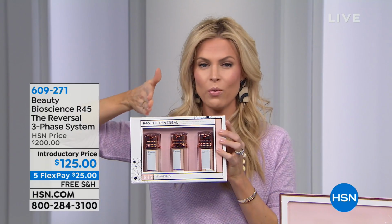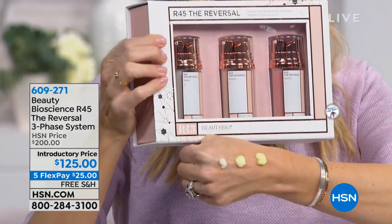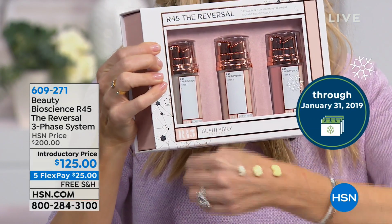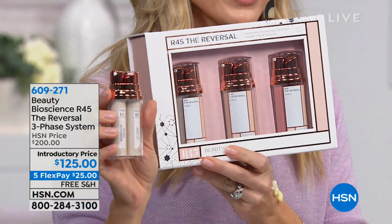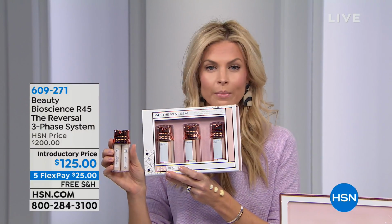So literally phase 1 starts, and you'll see on the back of my hand, it's a pale yellow. Phase 2, 50% stronger. Phase 3, 50% stronger again. Literally wash your face, pump of A, pump of B. You'll see there's an A and a B on the back. That's it. Easy. 5 seconds. You can mix it with your other skincare. You can cocktail it if you want to.